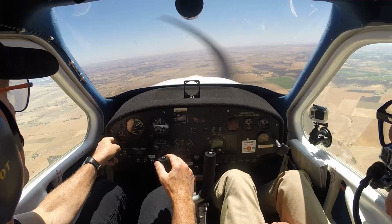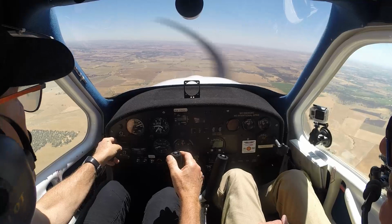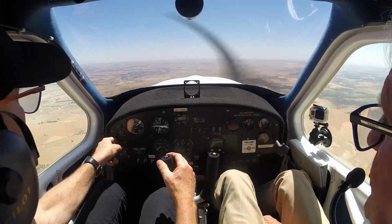Is it working as well as it used to? No, it's sloppy. A bit more sloppy. Let's pitch it up a bit more. Get the power back a bit more. Now use your rudder.